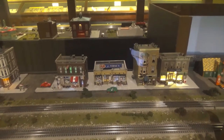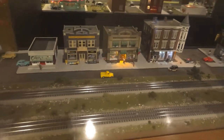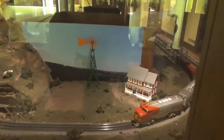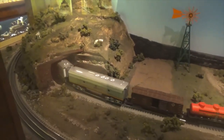This is set up to look like a town, probably, what would you say, the 1950s? Maybe. Here comes the train! So this is one of the interactive things. There's buttons on the outside, so every time you push a button, different things happen. So this one says windmill. So there goes the windmill. And the train's about to go into a tunnel. And then there's a little buffalo in there.